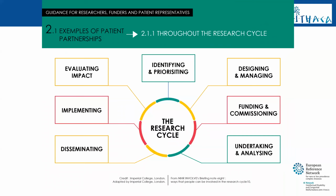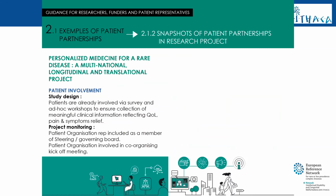Next slide, please. So this has also been taken from the work done at Imperial College and within the NIHR Involve program. And again, it's another way to show different possibilities of involving patients. But this time it's been structured along the different stages of the research cycle. So I'm not going to go into details because you can find all the information in the guide, but it was just a different way, again, of showing possibilities for patient partnerships at all the different stages of the research cycle.